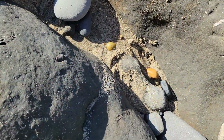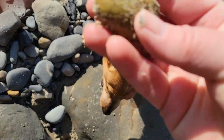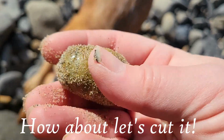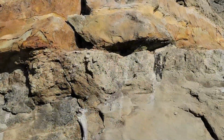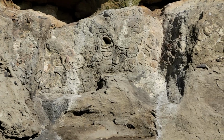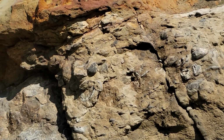Woo. Not sure what this is, but it's a cool color of green. Whoa, bigger than I thought. We'll have a closer look at this when we get it home. That's pretty cool. That's almost an agate jasper type situation. Not sure. Have a closer look. Maybe cut it. There's a cool layer of fossils up there on the cliff. Still getting some of this history standing still there. Wonder what bones are in that layer too.